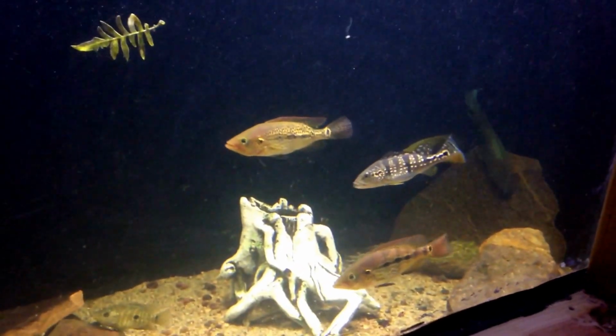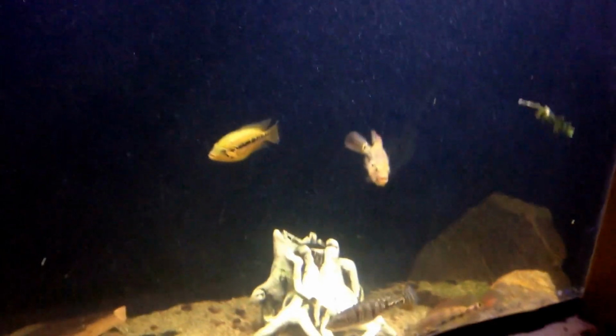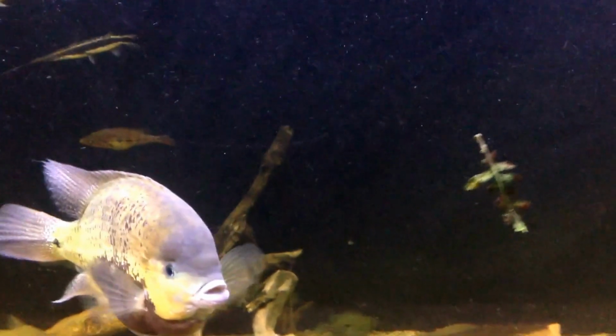I got them and the peacock bass at the same time. The peacock bass were actually larger than the snooks. Well, no, that's not true. I guess the snooks were a little bigger than the peacock bass. Anyway, the snooks have definitely grown faster than the peacock bass have. And I prefer them. I think they're better looking, they're just as aggressive eaters, and when they're not eating, they are a lot more active. So anybody that's looking for peacock bass but isn't just stuck on the look, give the snooks a try.